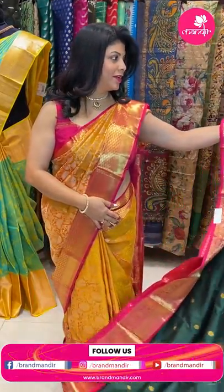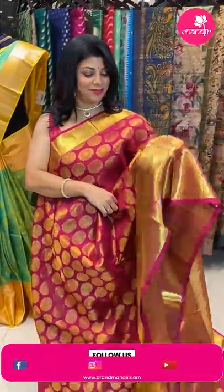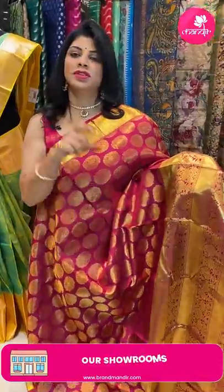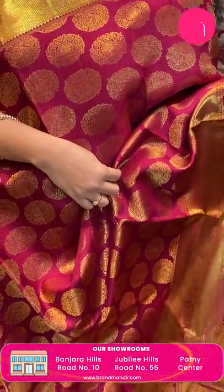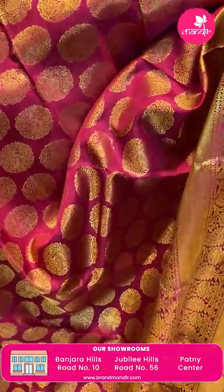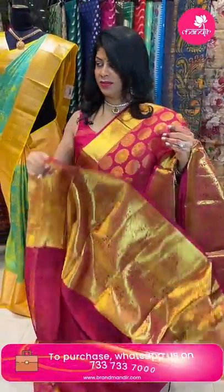Very nice. Yes, next saree. Magenta pink, Kanchi Pattu. Florals, round buttas. Border cross cutty, florals and vines. Pallu, cross checks with beautiful diamond shaped florals. Blouse self plain with border, big border.